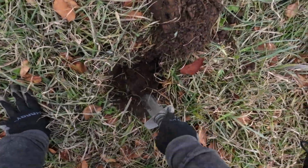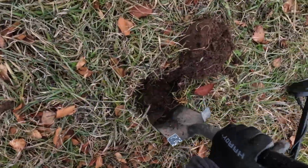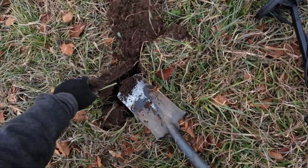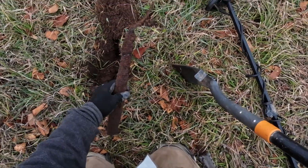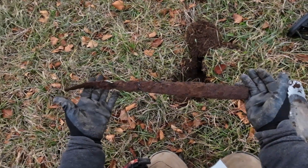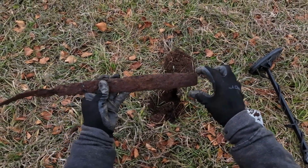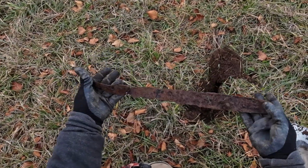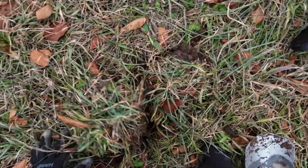Well, I got a confusing signal and wound up digging this ginormous piece of iron. But by its shape, I think that was a piece of a big strap hinge, maybe off a small barn door or something. But that's the kind of thing that you don't really want to carry all the way back to the car, although I'm going to do it.